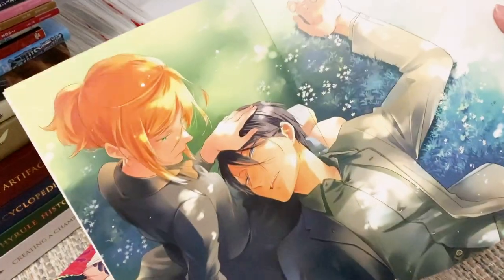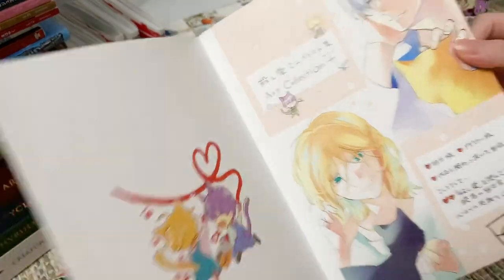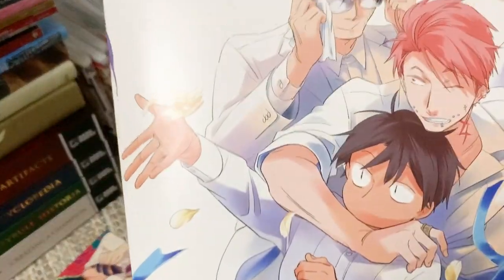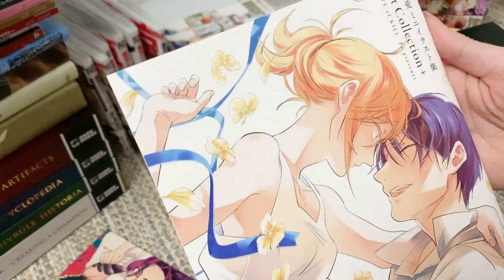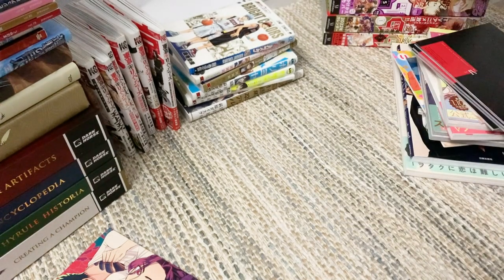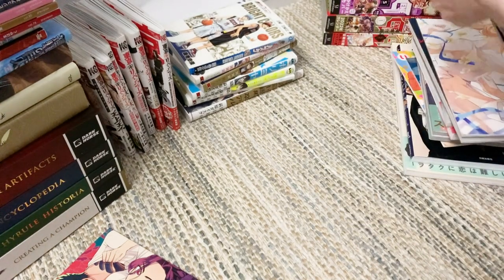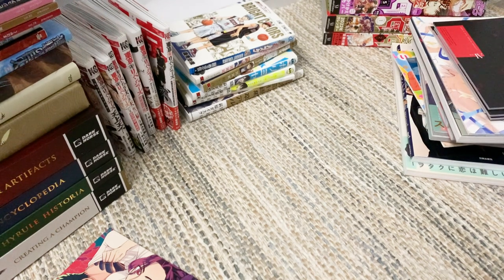But I was thrilled when they announced that they're releasing a second art book. So really happy that they released this and that I have it. So that is all for Love of Kill. Okay, next I have extras for two Seinen series.